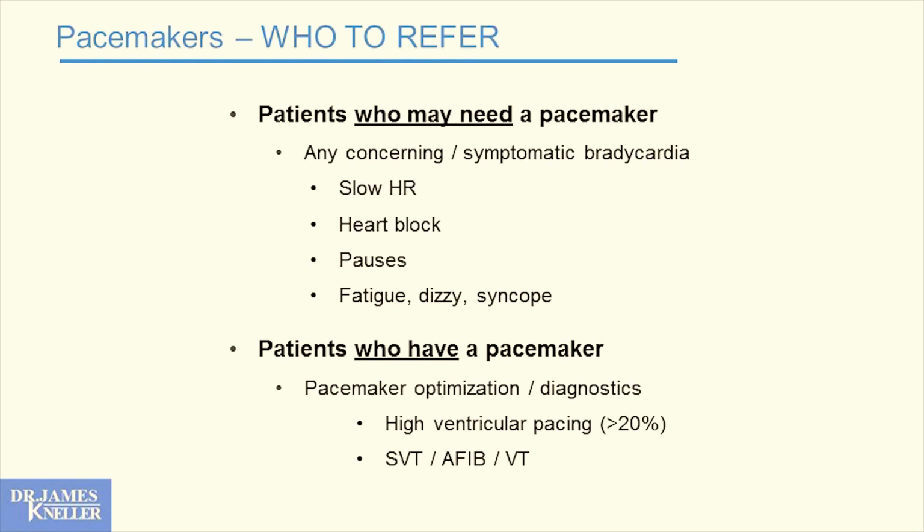And then patients who have pacemakers, you can program pacemakers, you can optimize pacemakers, and I think anyone with one of these devices deserves to pass through the office of an electrophysiologist at least occasionally, so we can help and diagnose. If you see on your device report that there's ventricular pacing above 20%, good chance that patient is going to go on to develop a cardiomyopathy as a result of the ventricular pacing. They might need a revision of some sort, and we can take care of that for you.